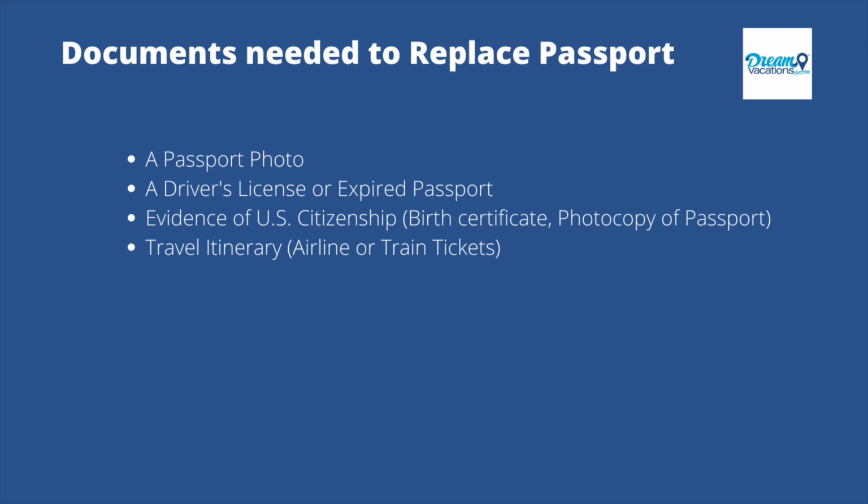A travel itinerary, and this can be airline or train tickets, and a police report. And just note that a police report is not mandatory, but it can help confirm the circumstances of your loss or theft. However, don't spend time getting a police report if it's going to cause you to miss a flight or delay your travel.